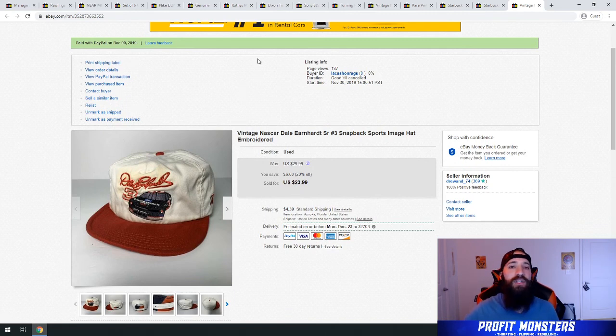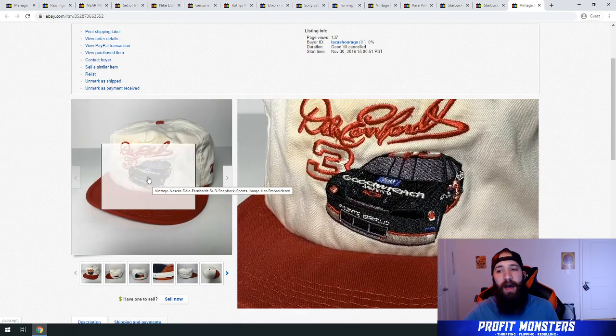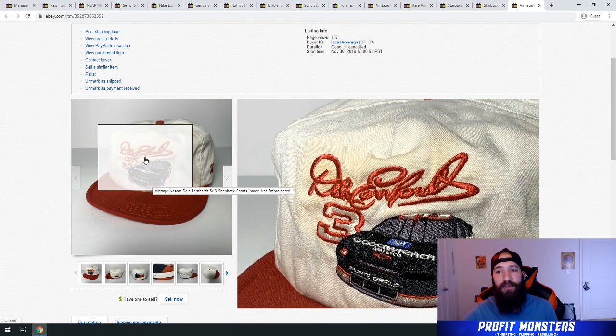This was in my recent flea market pickup video. This is a vintage Dale Earnhardt snapback. NASCAR stuff, again, sporting stuff sells really good.